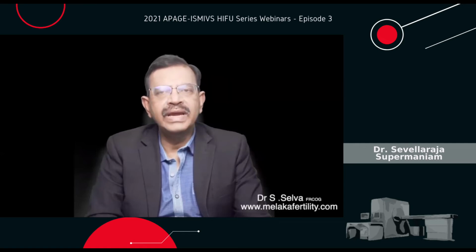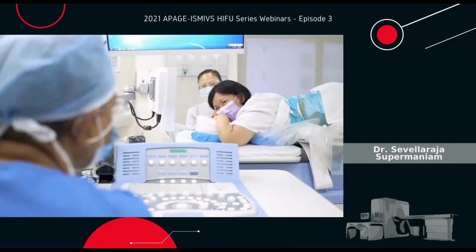The patient will be awake throughout the surgery. After the surgery, she will be rested in the prone position for 2 to 6 hours. She will be able to have light refreshments after about 2 hours. She will be discharged the next day.